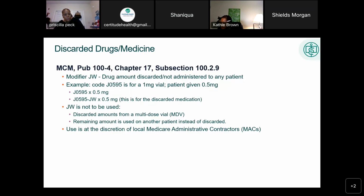But I was just going to use that as a visual. So a 1 milligram vial, and the patient was only given half of that. They were given 0.5 milligrams. So that means they only used half of what was in the jar, so they can bill that the patient was given 0.5 milligrams, but they also have to bill the 0.5 that was not used on the patient. They just have to add this modifier to the code so that the insurance company knows, hey, this is how much we had to throw away, so we still hope to get some type of payment on this.